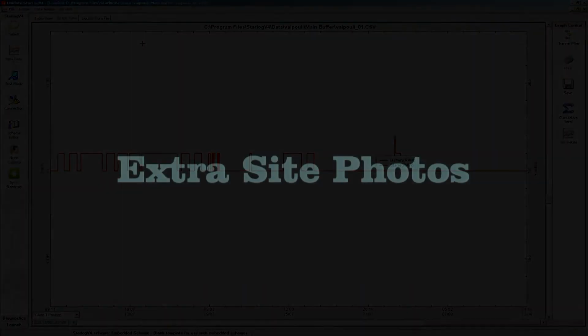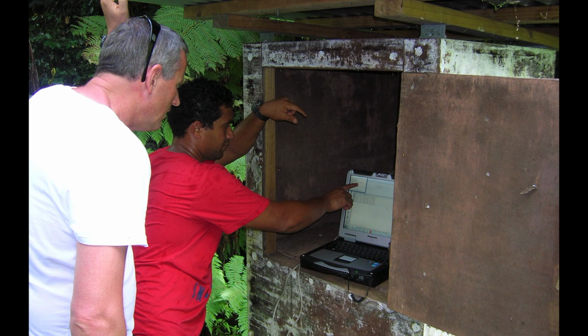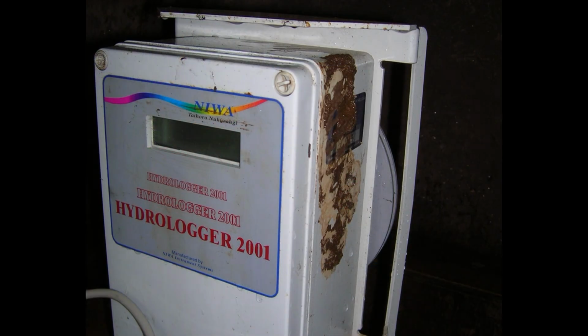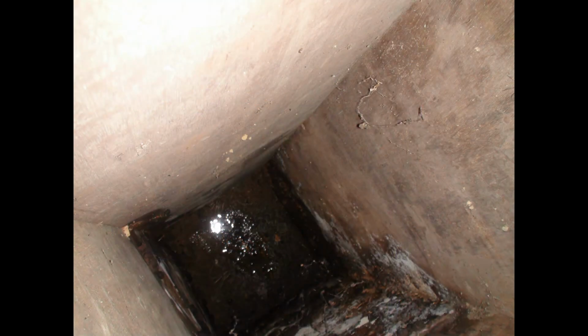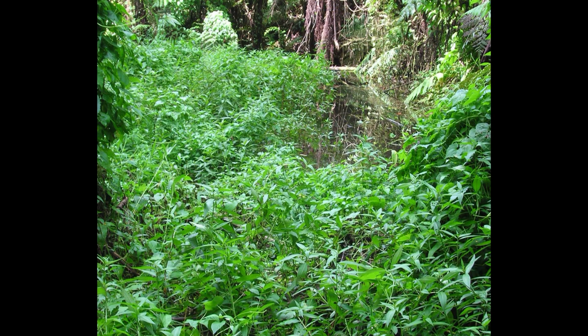So if we now have a look at just a few photos, here's some from that same site. Where we had a download problem with Windows 7. But we've got the data off. Here's a problem with the insect infestation on the recorder. Looking down the well, there's a little bit of water there, but a little bit of rot too in the timber. Staff gauge plates could be replaced. The weir itself is quite overgrown with vegetation.